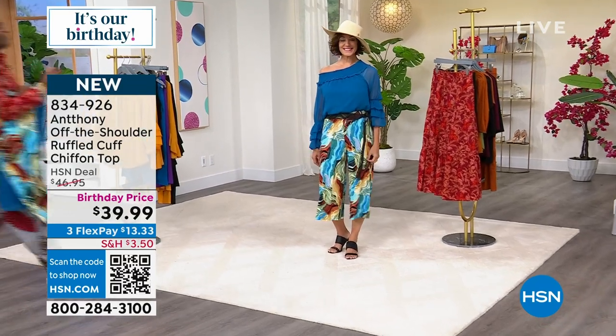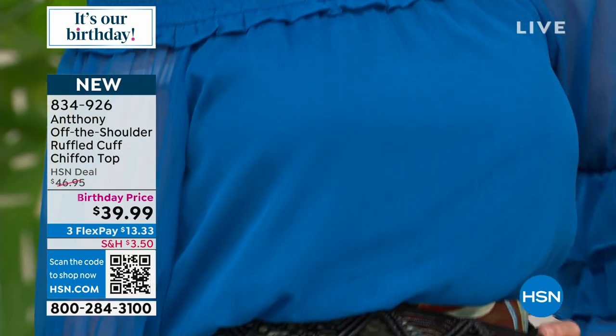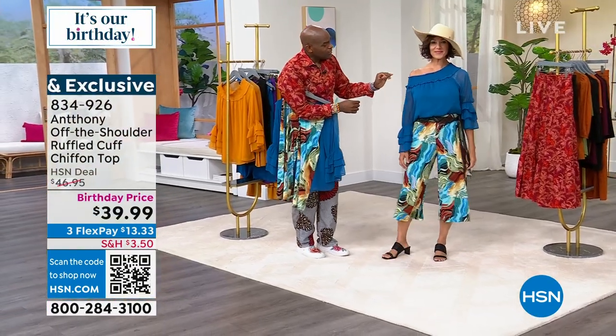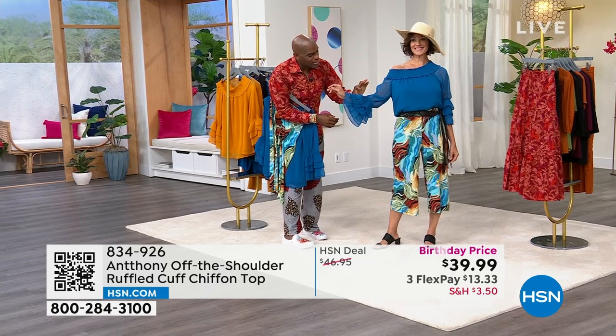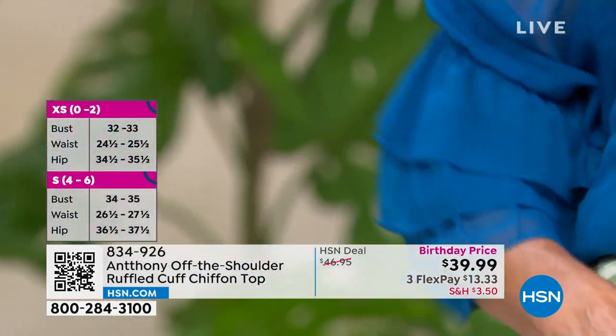Yeah, I love this top so much because you can wear it on the shoulder or off the shoulder. Donna's wearing a size small, and the chiffon has a little bit of a texture crinkle to it, so it just really dances against the body. And then you have three tiers of these flounces that just decorate the cuff so nicely, so you can wear it fully down or you can pull it up and do a little cha-cha like that, which is fun.